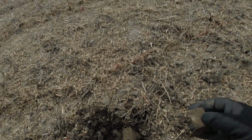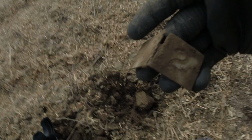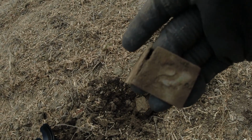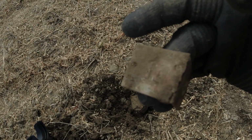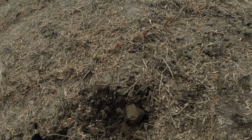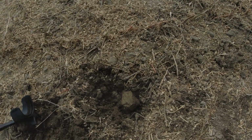So how does a bullet and a piece of metal make it a home site? Find anything else? All right, I just dug another hole, and I found this piece of copper. It's kind of weird. It's got 12 on it. Either that or just a 1 and a 2, but it's all still from that one home site. All right, I'm still looking around. Mike's just joining me now, and we'll see what else we could find.